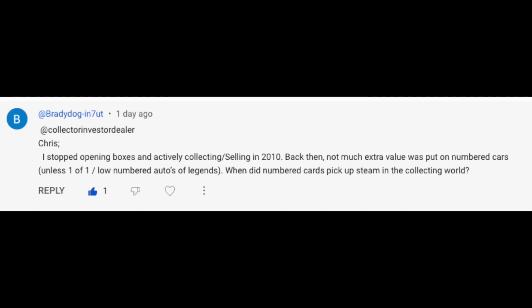Brady Dog asks, I stopped opening boxes and actively collecting and selling in 2010. Back then, not much extra value was put on numbered cards unless it was a 1 of 1 or a really low numbered auto of a legend. When did numbered cards pick up steam in the collecting world?